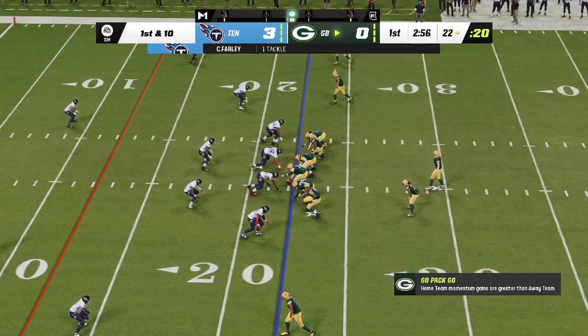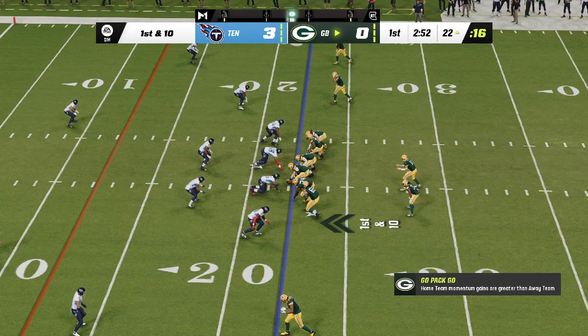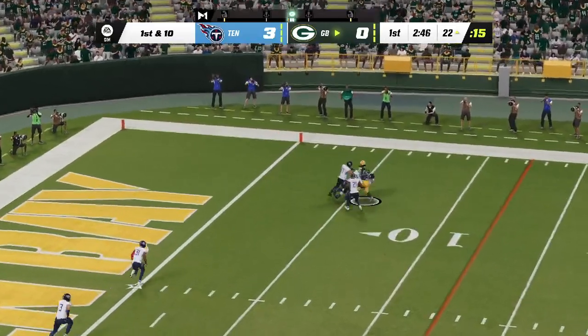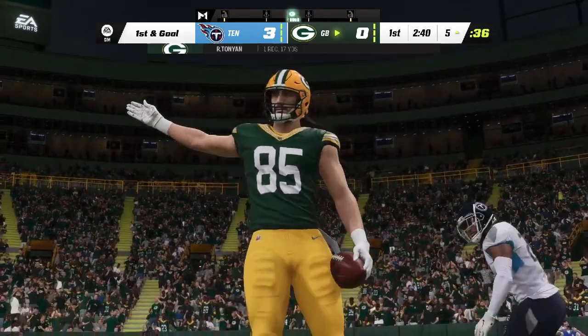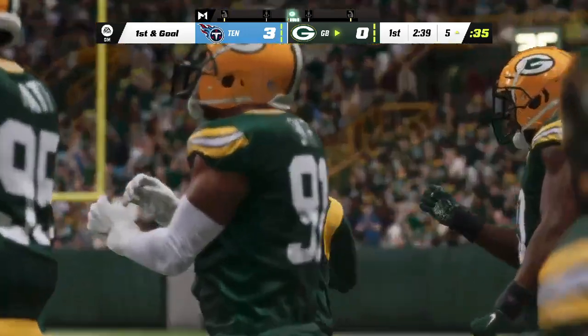So barely time to catch our breath. Here's 1st and 10 just outside the red zone. To throw is Rodgers. That is caught. It's the tight end, Tonyan. And able to get him down, but he does reach the 5. 17 more yards on that one as they keep the drive rolling.